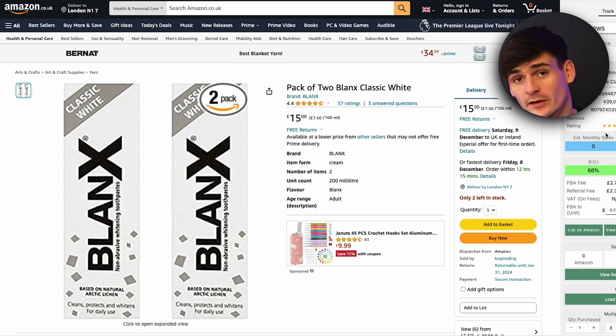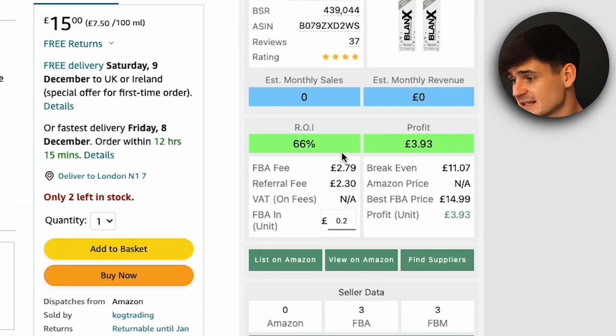Now, running through the profit quickly on the Profitl Chrome extension, 66% return on investment, giving us £3.93 profit overall. So not a bad deal overall.